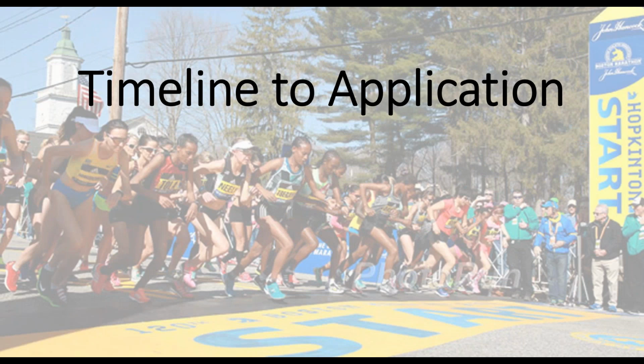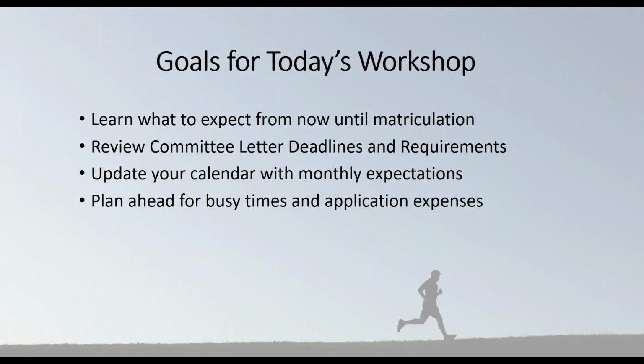Timeline to application. Over the course of today's workshop, we're going to be talking about the following goals. Those are to learn what you can expect from now until when you will matriculate to your medical school program of choice. We'll also review the committee letter deadlines and requirements.